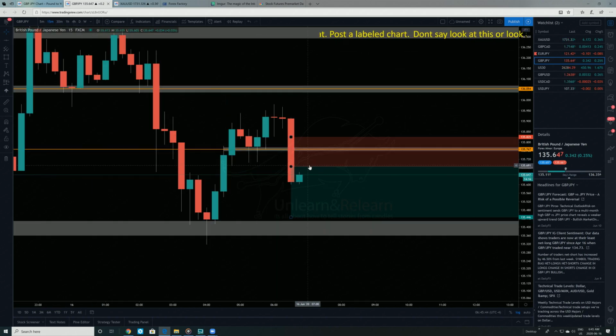See, the new 15-minute candle has formed. Even if it's going to come up over here, it should respect 135.760, or it should just make a top wick and continue moving down because we had clean candles moving up before after London opened, so it should keep mirroring this and continue down.